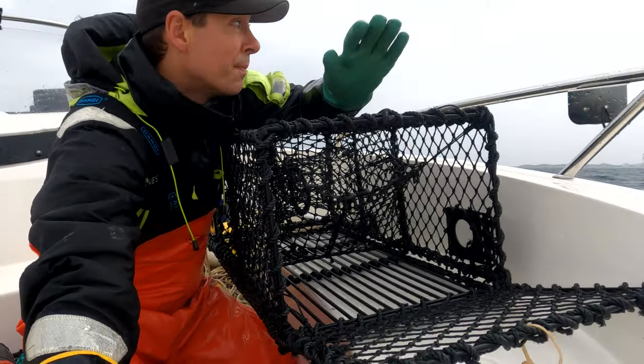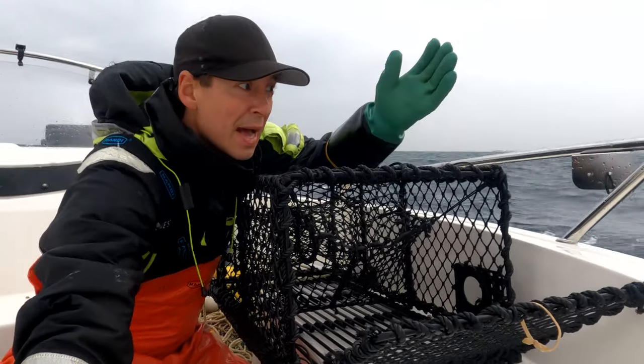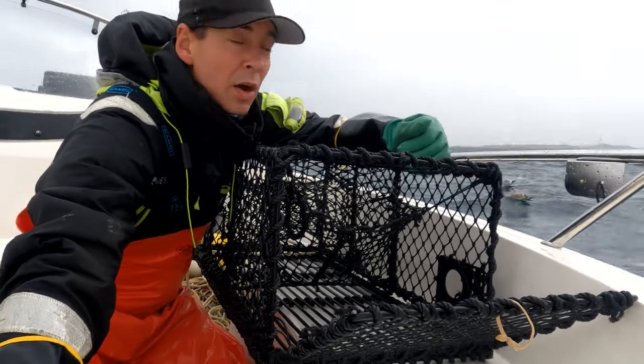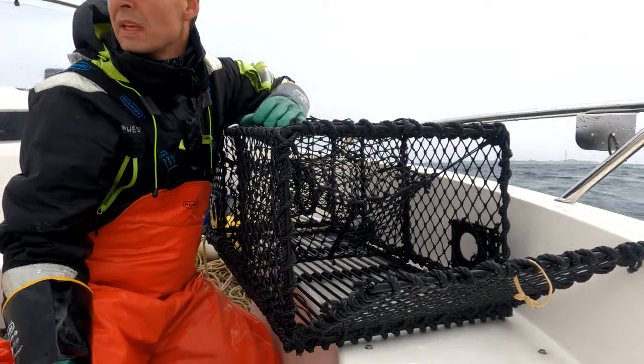One pot left. I put this somewhere where hopefully it won't get as many crabs next time. And then we'll haul the last one. It's right there, I think.